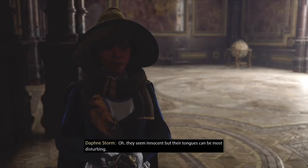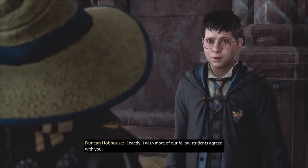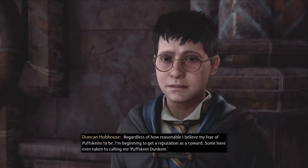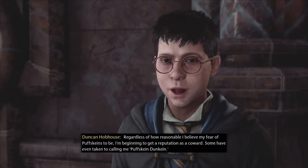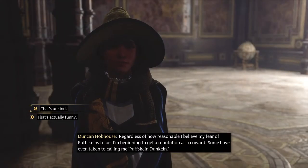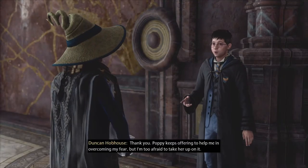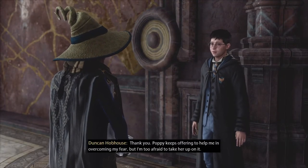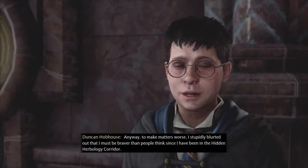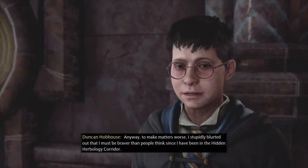Oh, they seem innocent, but their tongues can be most disturbing. Exactly. I wish more of our fellow students agreed with you. Regardless of how reasonable I believe my fear of puffskeins to be, I'm beginning to get a reputation as a coward. Some have even taken to calling me Puffskein Duncan. I'm sorry to hear that. Words can be cruel. Thank you. Poppy keeps offering to help me in overcoming my fear, but I'm too afraid to take her up on it. Anyway, to make matters worse, I stupidly blurted out that I must be braver than people think, since I have been in the Hidden Herbology Corridor.